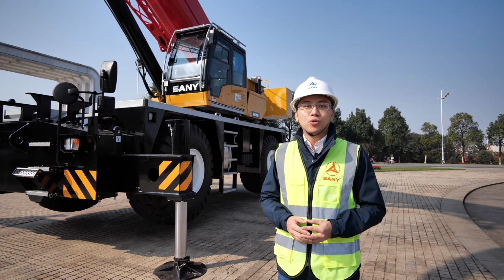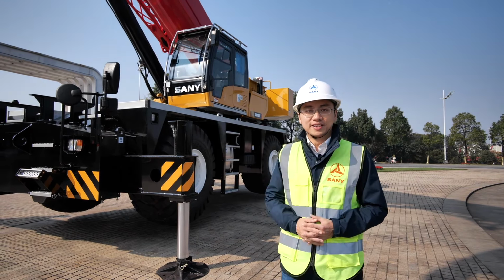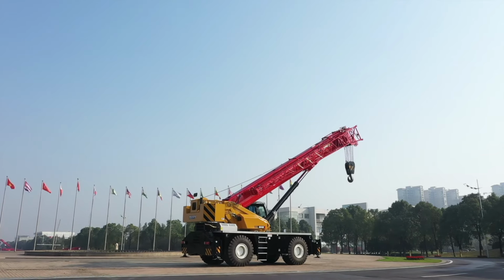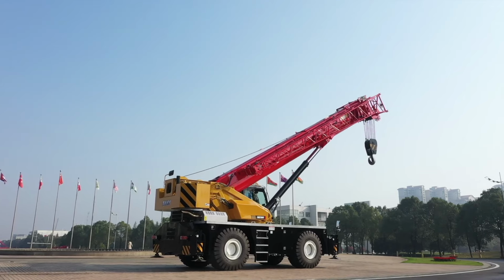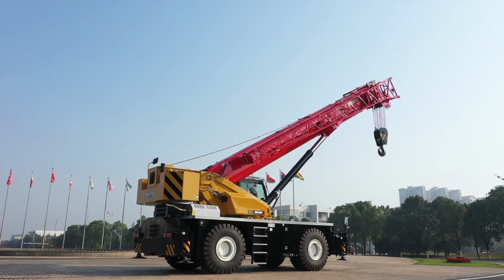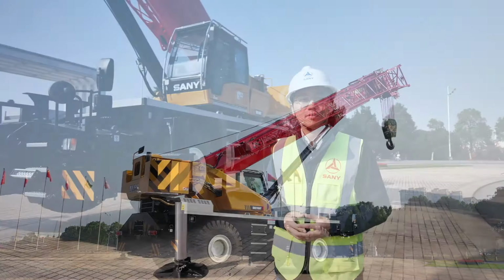Today I'm going to show you our next generation rough terrain crane, SRC1100T. SRC1100T has a maximum lift capacity of 110 metric tons. That makes this machine one size class larger than SRC900T that we introduced earlier in the year.